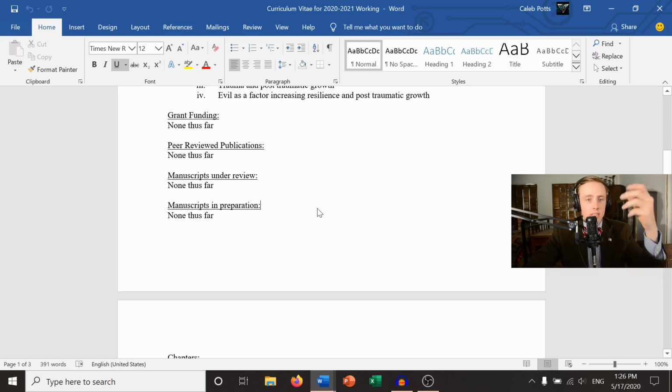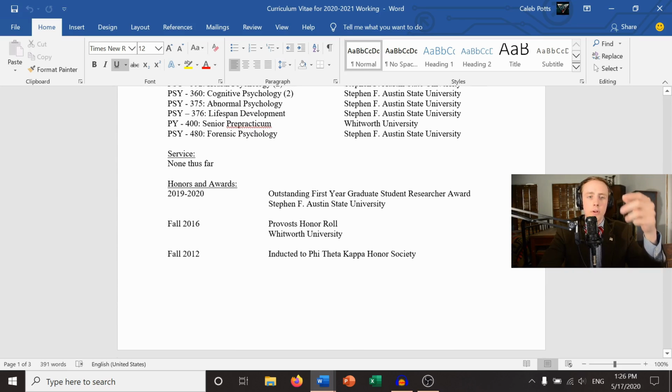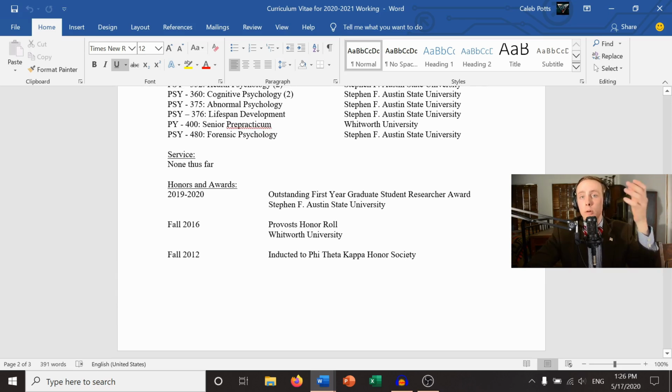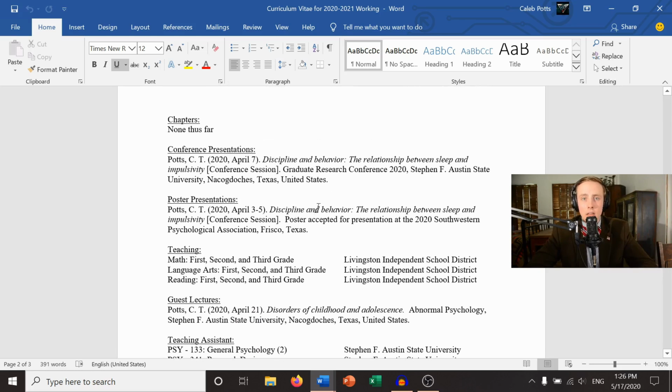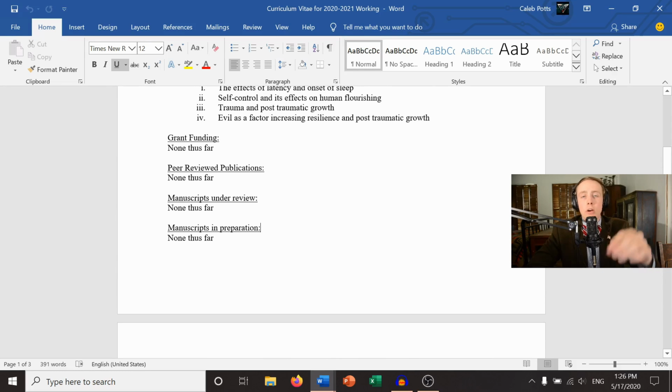And grant funding's a big one. Publications are a big one. One down at the bottom for service. That's a big one if you're a professor, but it's not important as a graduate student. You wouldn't be in a position to fill that category. I just have it and all the others in here to remind me of where I'm headed, that these are categories that I can add to as I continue my career.